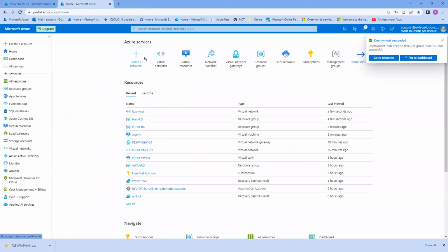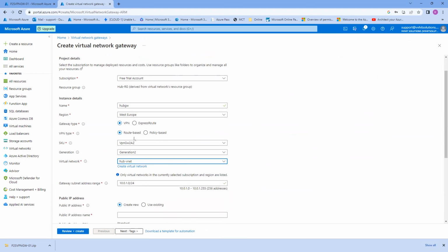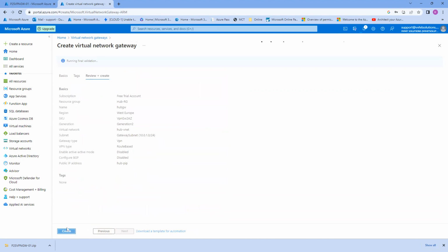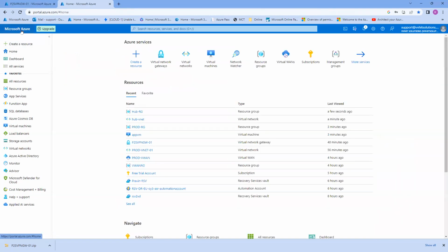Let's go ahead and create the virtual network gateway first. Click on create. And I'm going to say this is hub gateway. And we'll go with the same options. I'm going to integrate this with the hub VNet. I'm going with the default options here. It's a route-based VPN. And we'll create a public IP address. And create this one. Yeah, virtual network gateway creation may take some time, up to 15-20 minutes. So let it run. The deployment is in progress. We'll go ahead and set up the other environment.